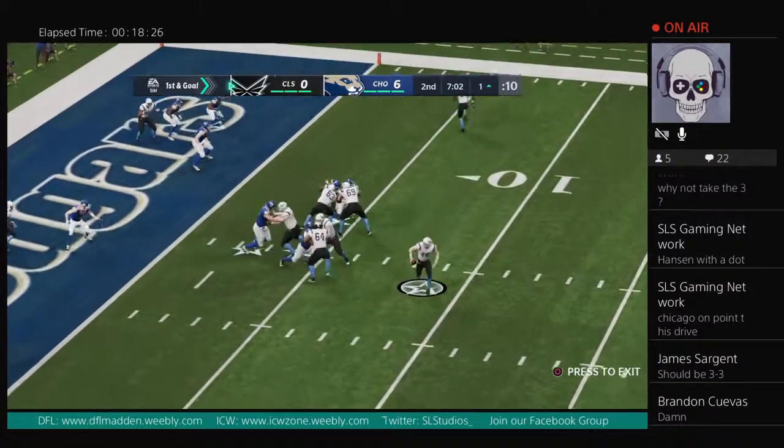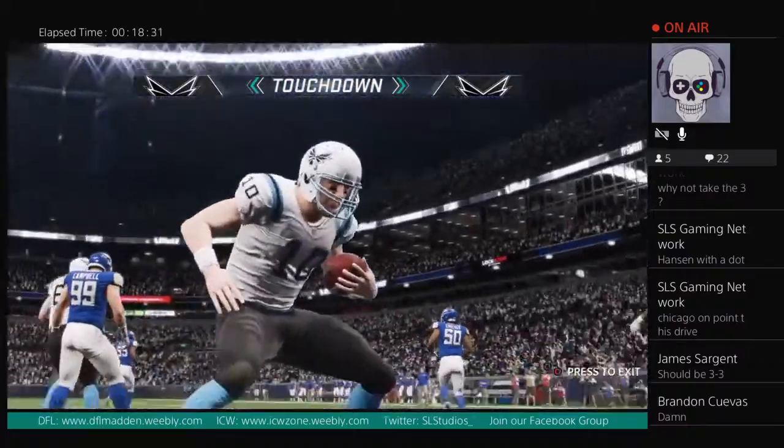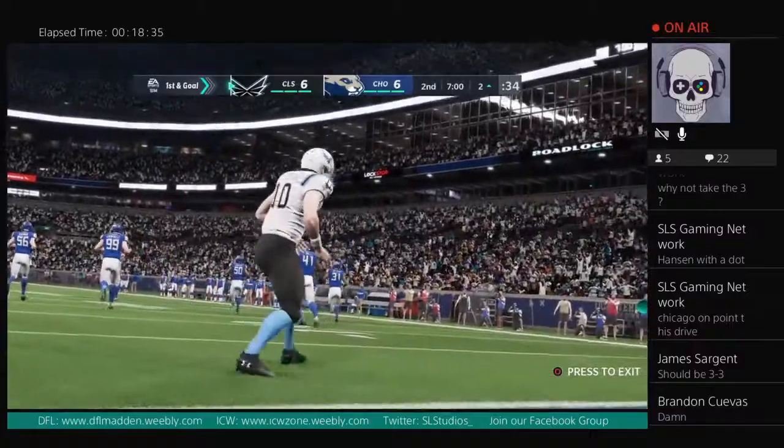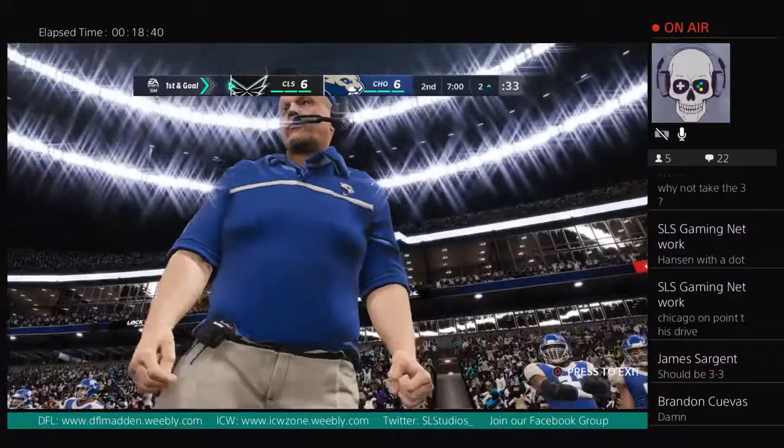Out of the gun, they'll look to throw. And a lot of people. And this will be a touchdown. It's their quarterback. His 2nd touchdown on the season. And his guys are an extra point away now from taking the lead.